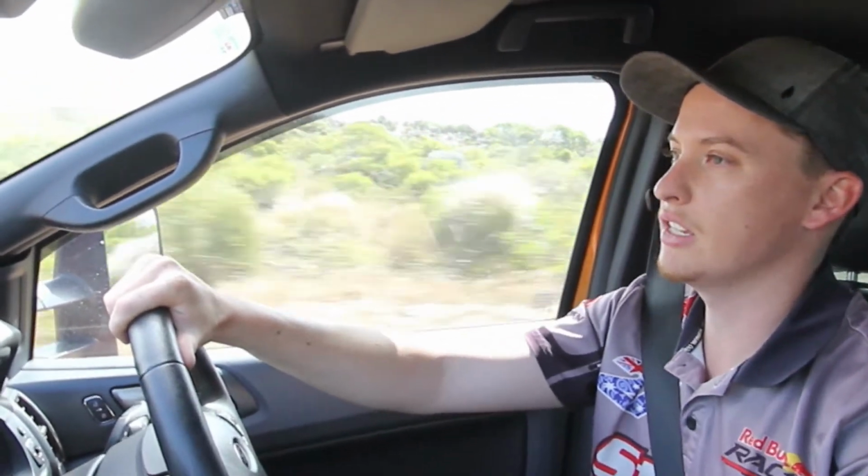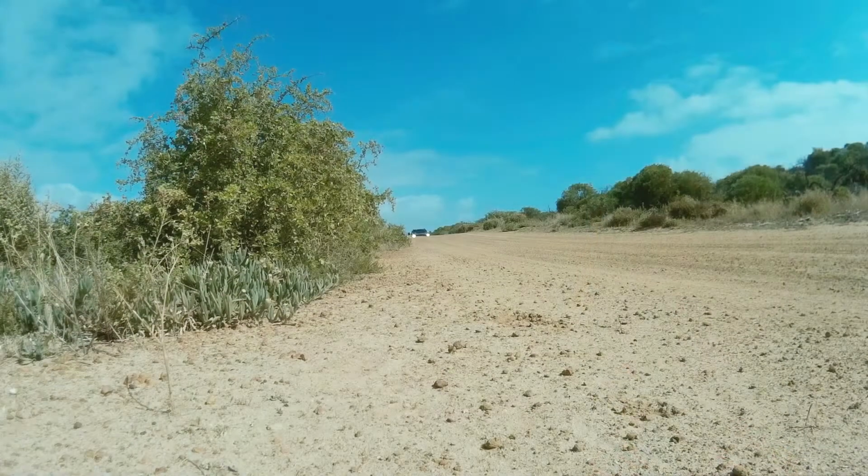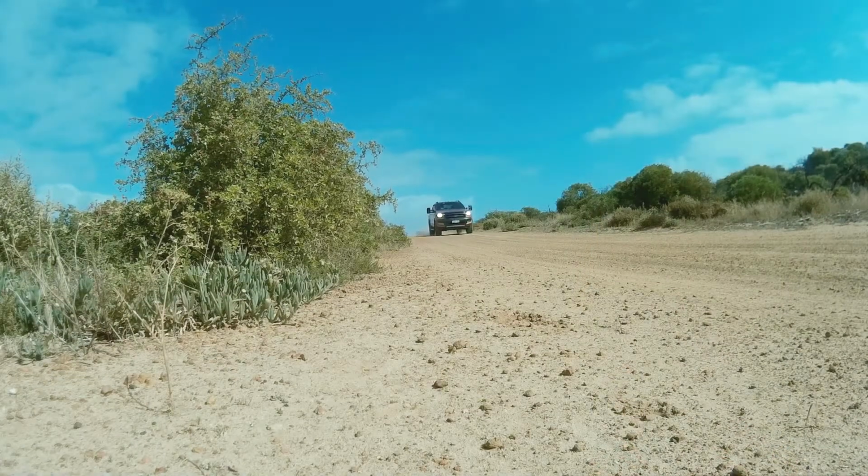If you're going to be using this on gravel roads as part of what you drive on every day, you could definitely say it's quite a nice place to be in. I don't have to raise my voice or anything, and it's doing 50 k's an hour, just nice and subtle. You still feel like you're in complete control.